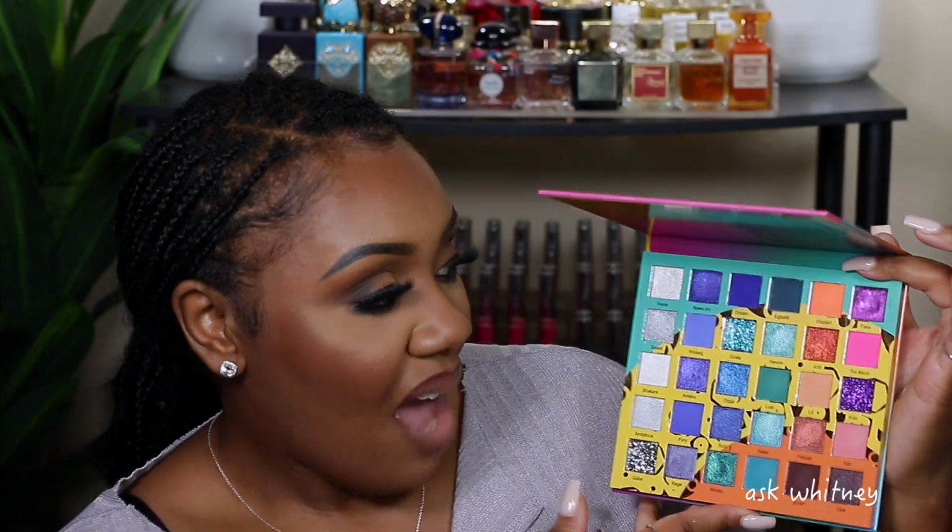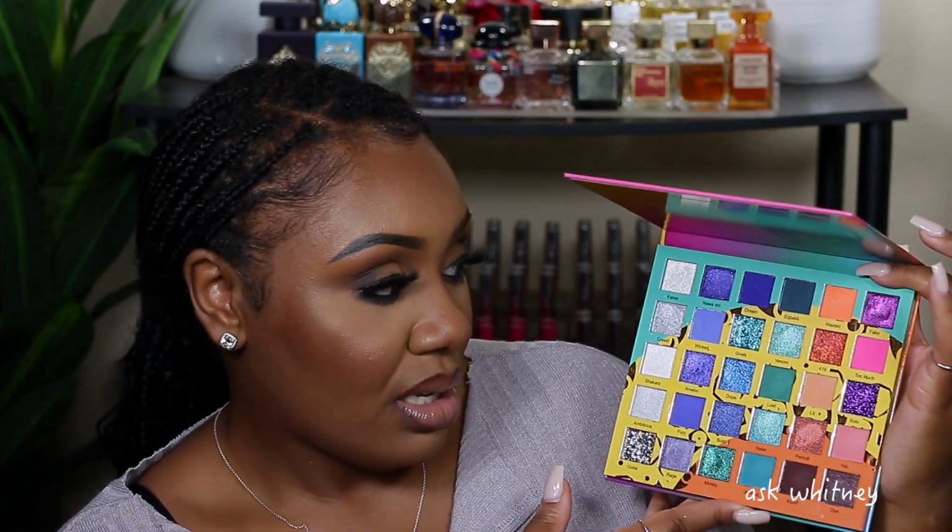It's just not. So for me, I had to be in the mood for blue to want to grab this. And then you have all these icy silver shades here. Then you have the neutrals and a random hot pink and a purple glitter.